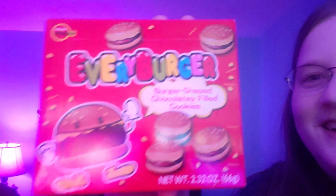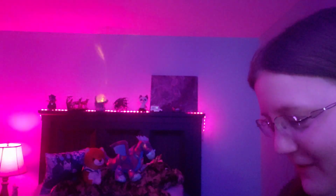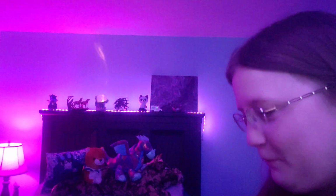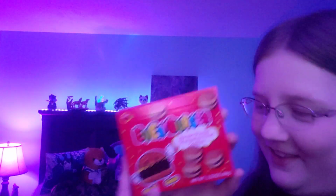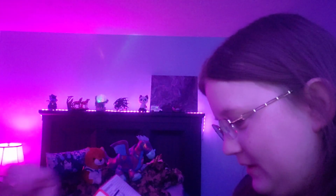I'm hoping this is what I think it is. It is, yay. It is every burger. That's Japanese. They're little candy burgers. They're so cute. I've been waiting for this box for a while now. Burger-shaped chocolatey-filled cookies. From Bourbon. Bourbon brand. Alrighty. Well. Cool.